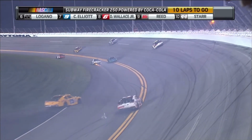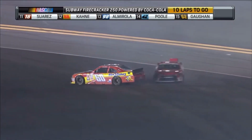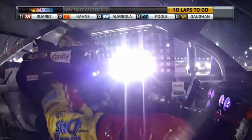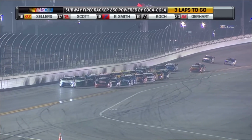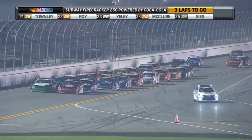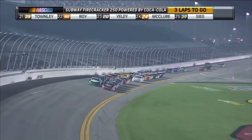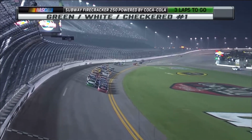Pointing here, guys. Chris Buescher, the point leader. Back up here today. Currently scored 7th. Definitely in the championship hunt. Pace car is off. It'll be 2 to go. Green flag back in the air.